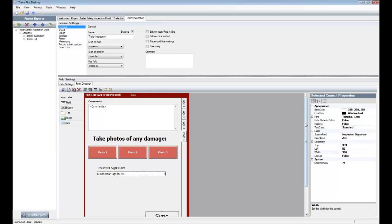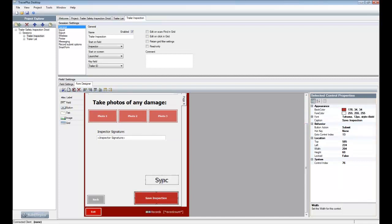If you scroll to the bottom here, you can see the Save Inspection form. I also, in this case, added a sync button. What this does is, at the end of filling out this form, performing the inspection, taking pictures, and collecting the signature, you can go ahead and hit the sync button. It's going to push that information wirelessly over to TracerPlus Connect, which then can send that data to an Excel spreadsheet, an ODBC database like SQL Server or Microsoft Access, or MySQL, or even just a simple text file, a tab-delimited text file, if you wanted to do it that way.